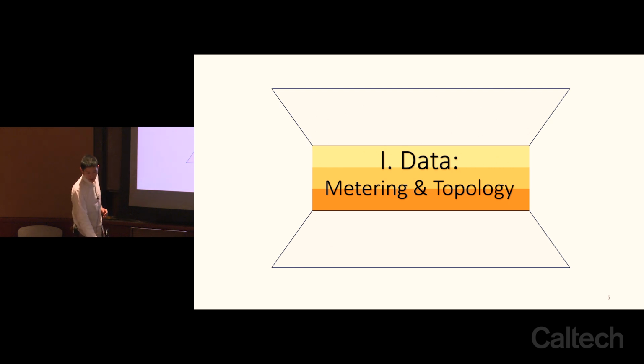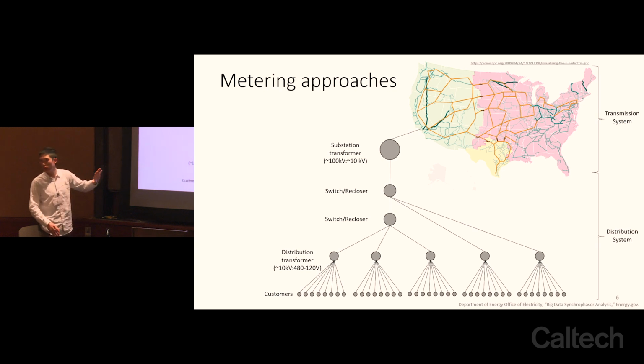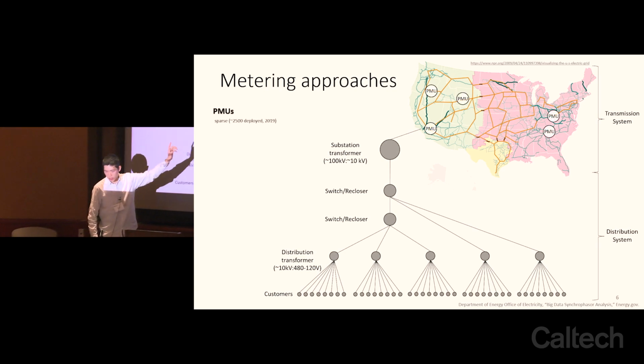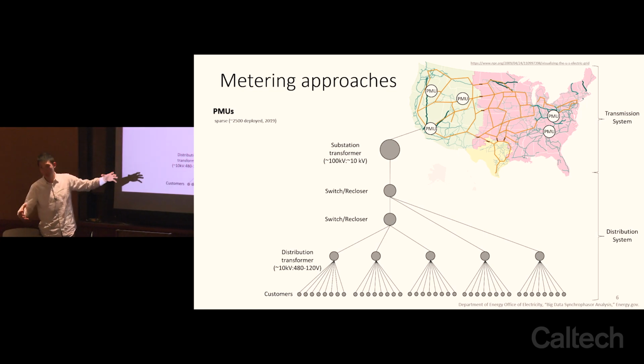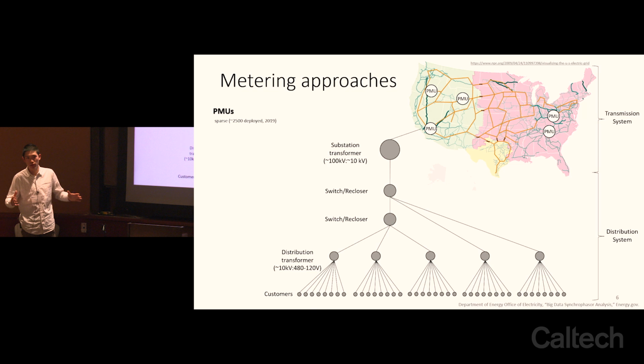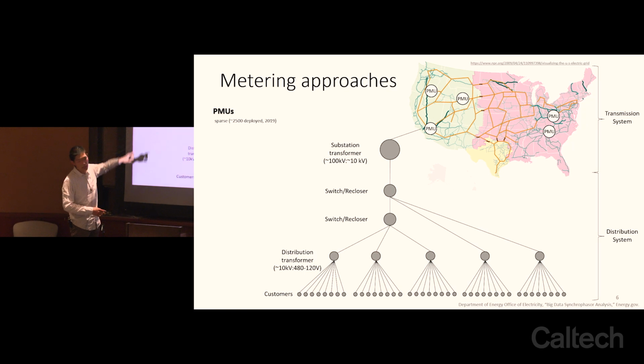So the first is the data piece. So we'll first contrast our approach with the existing metering approaches. On top right, we have this transmission network, the bulk electricity network, and there are PMUs in there, so phasor measurement units. These are very expensive, synchronized measuring units, very sparsely deployed, only 2,500 deployed in 2019.